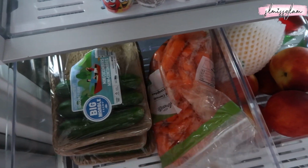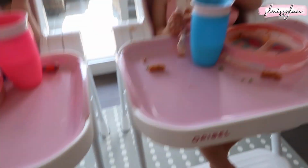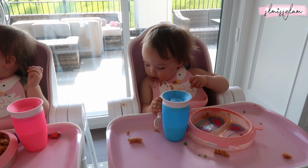And carrots. Little Miss Mia here likes to have food fights with her sister. There's food all over the floor, my little missus. Isn't there? You guys make mommy clean, clean, clean.